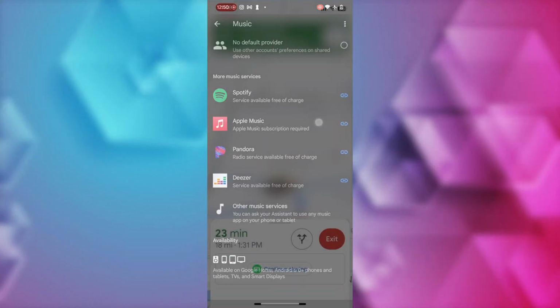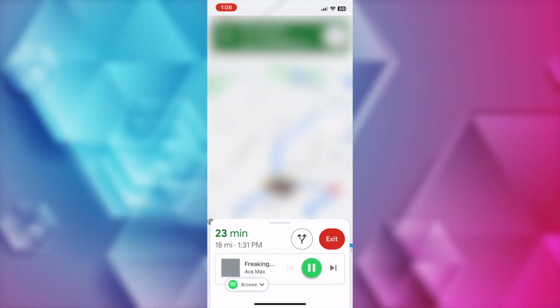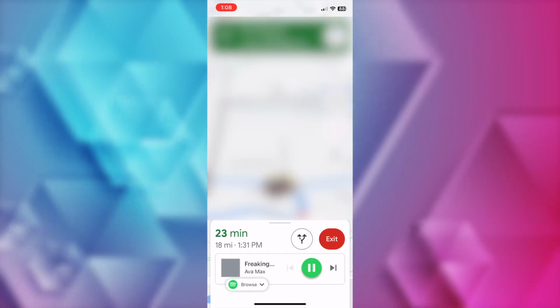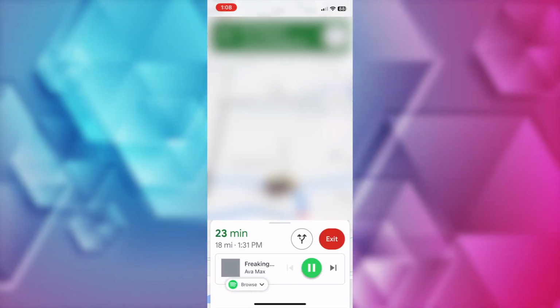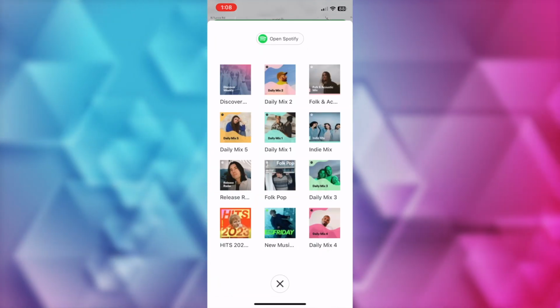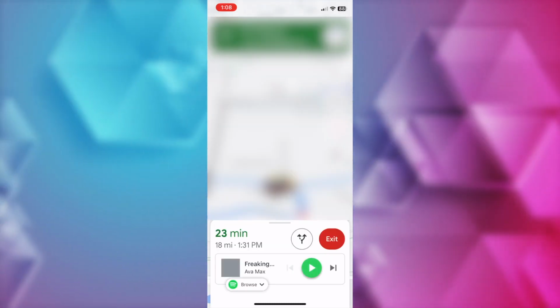Once you've connected your music app of choice, now when you start your directions, you'll have an option to tap your music app to continue playback right from Google Maps. So set that playlist before you head out on your road trip. Seriously, how cool is this? Did you know this was possible and I've just been living under a rock? I love it. So you'll be able to control your music right from your navigation in Google Maps, including browsing those playlists that you already have saved, hence why I told you to set your playlist prior to your road trip. Wowza.